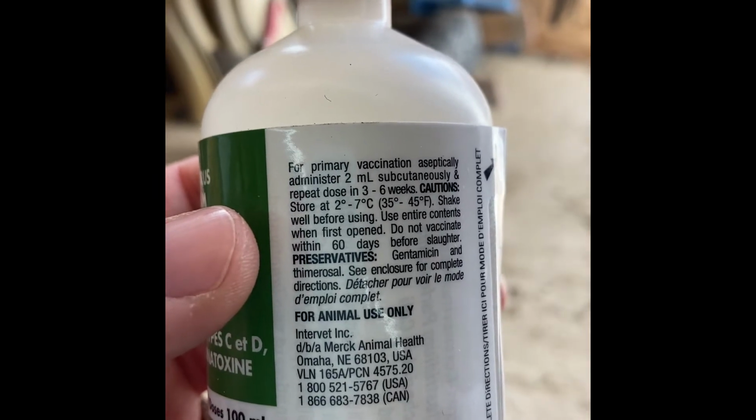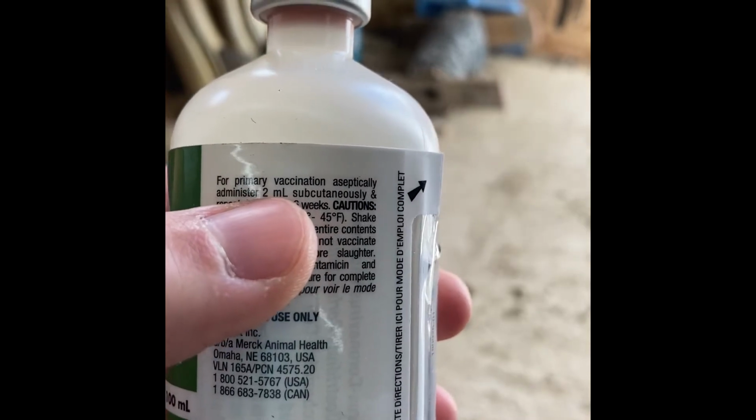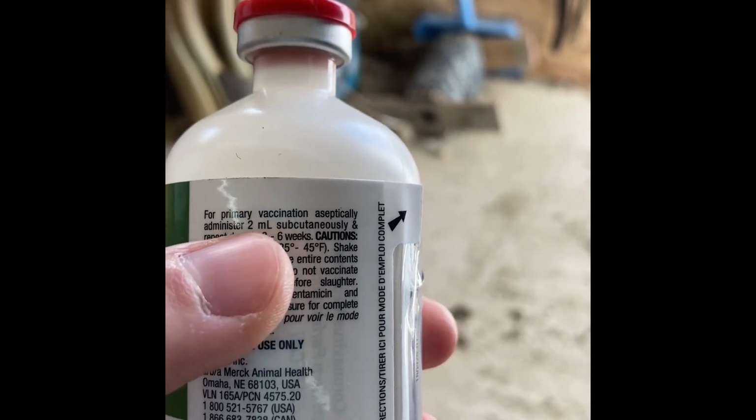The other thing it says is how to administer it. So it says 2 mils subcutaneously right there. So that means 2 mils, and subcutaneously means under the skin. So that's how we're going to give it to our animals.